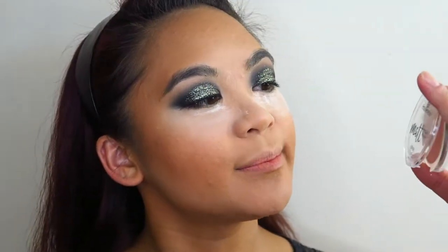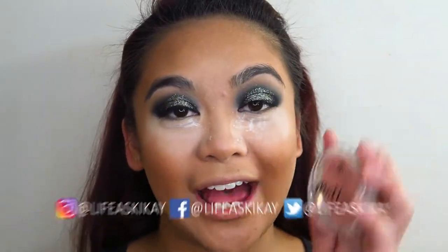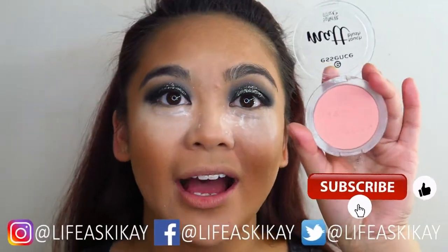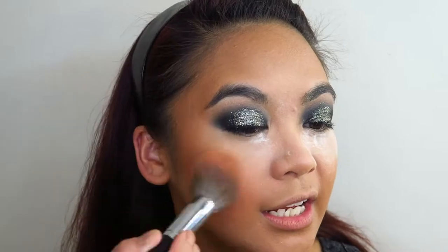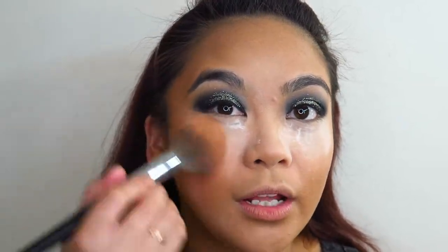For a bit of light blush, I'm going to be using the Essence Matte Touch Blush in the shade Peach Me Up. And this is also the blush that I have in my project pan at the moment, so I'm working on panning it. So I'm just going to go in with a bit of that blush. And at the same time, I'm just going to allow some of that bake to blend away as well.